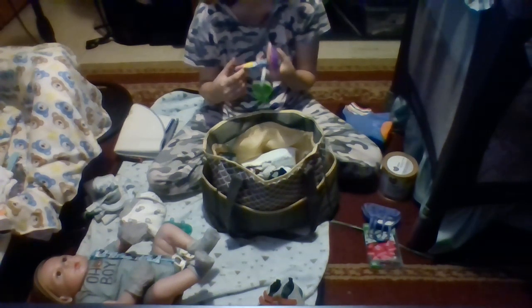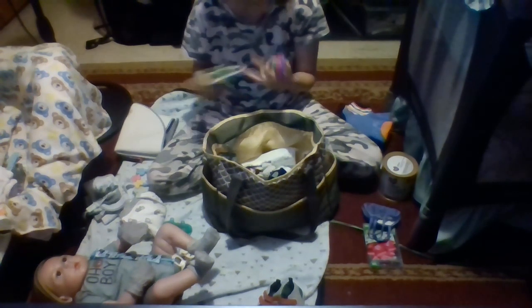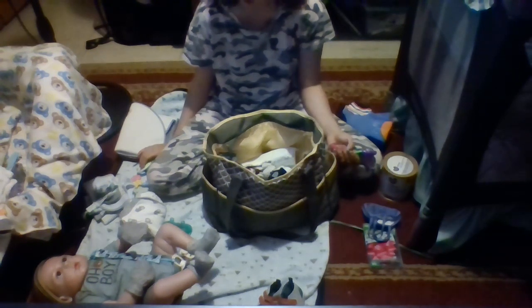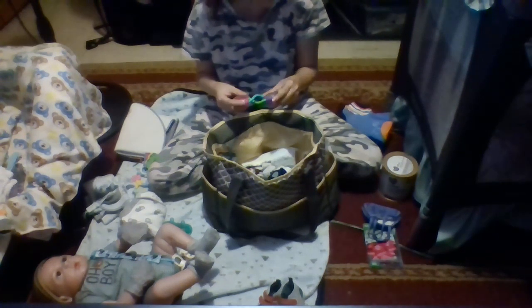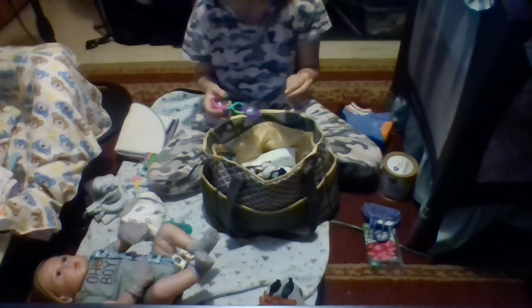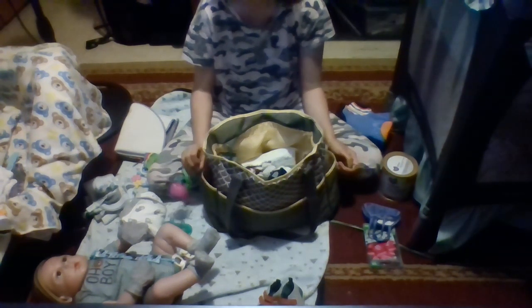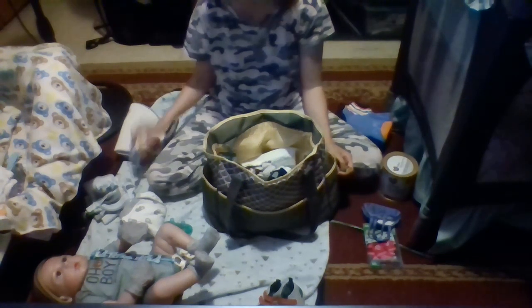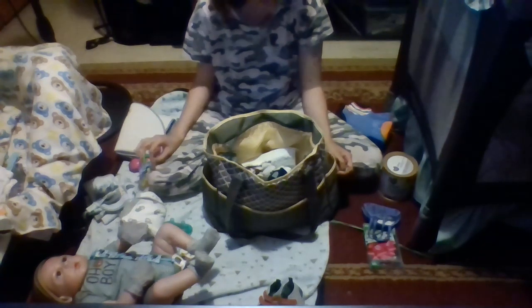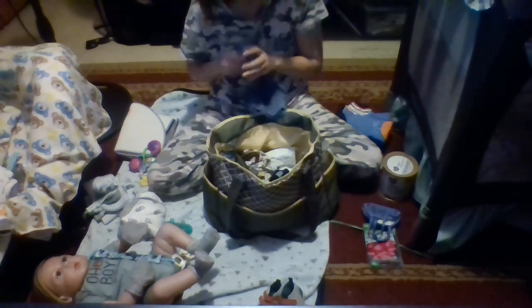He's 3 inches, but I don't know how many months old he is, probably like 1 month or something, I guess. He won't be able to start feeding until he's ready, to start teething.